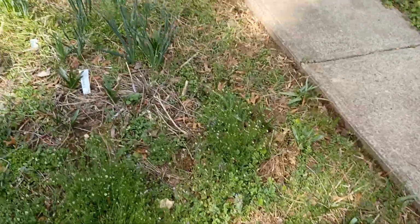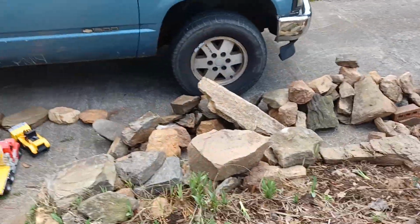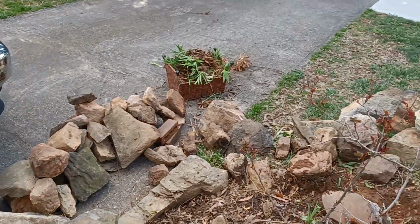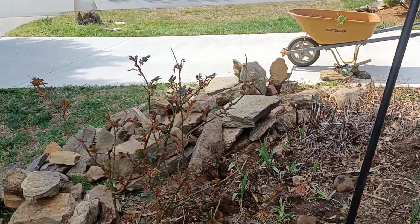Well, thank you for joining me today. Just wanted to give you an idea of the rock wall. I'll be sure and show you when it's finished, when it's all put back. I'll get a video of it, and then I'll be sure and show you how it looks when it's all put back together.